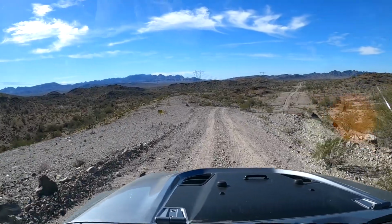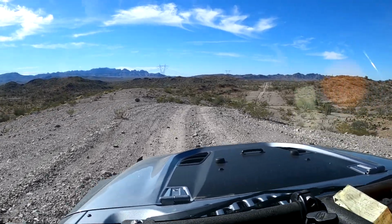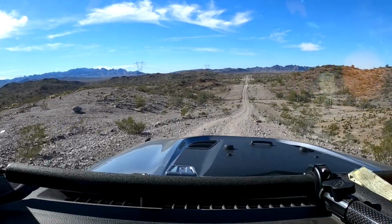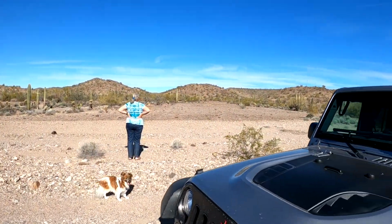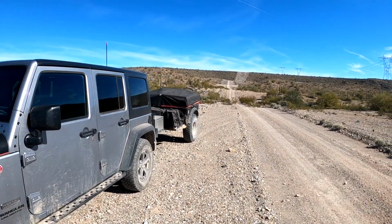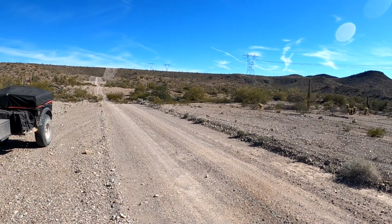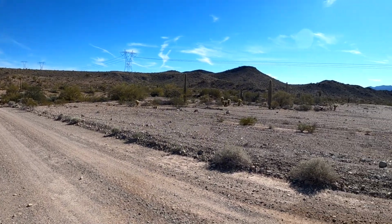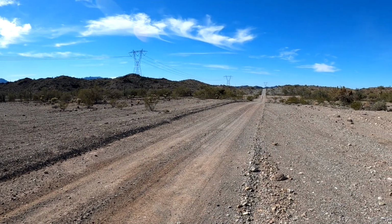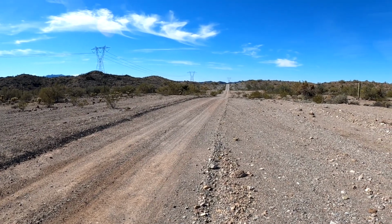Back on the pipeline. Seems like it just ends abruptly. Stop for a pee break. Here's the road we just came down. Back on the pipeline again. Out that direction somewhere is the highway. We're going to get on and then go north to Quartzsite, out that direction.